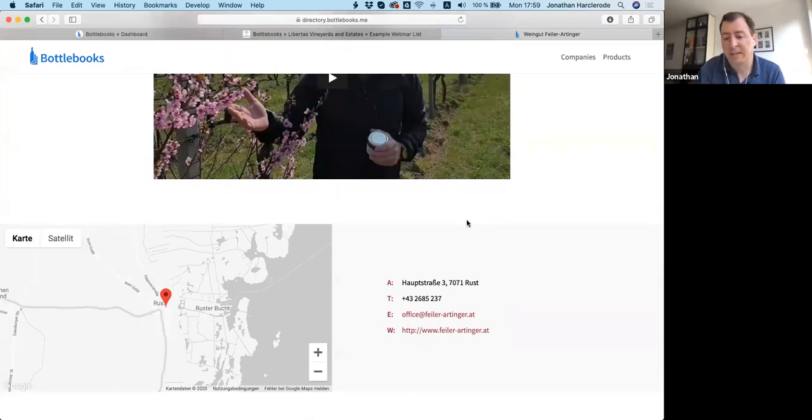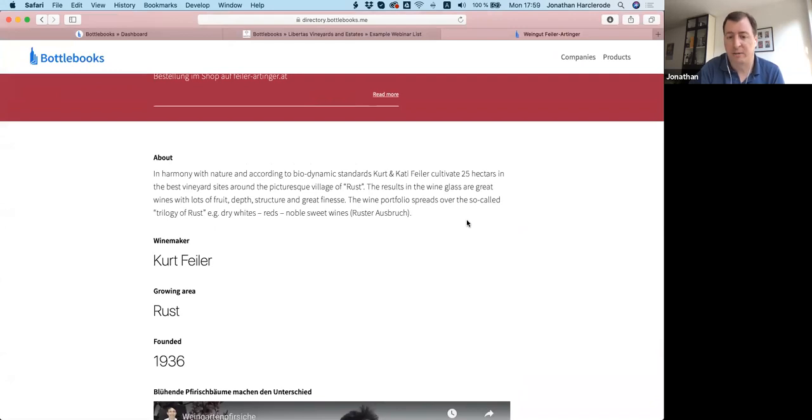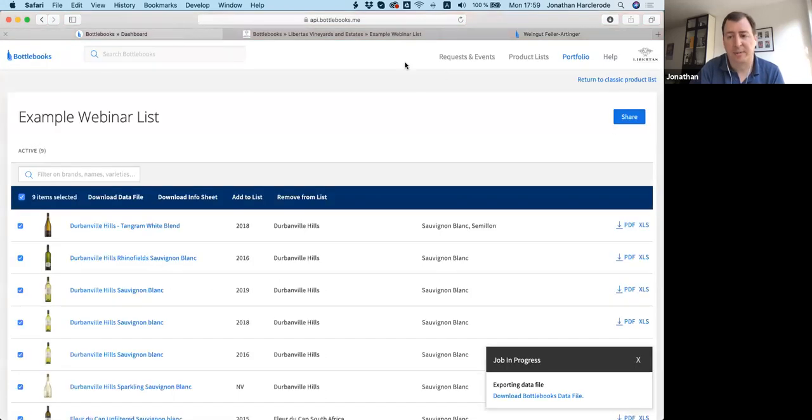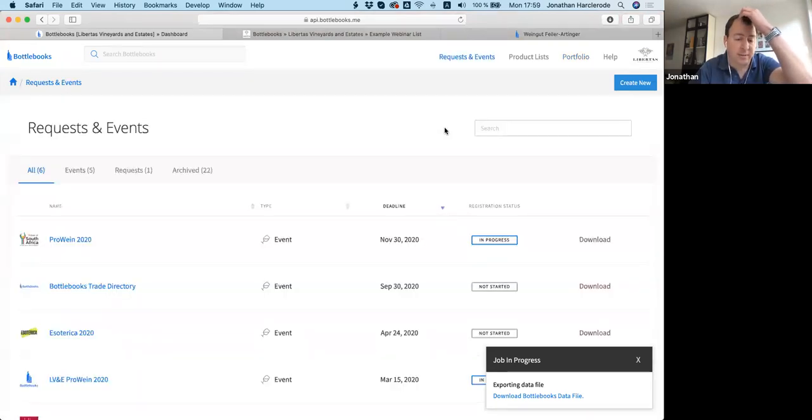And it's an easy way also for associations to help their producers communicate about how you can buy their wines, what they're doing, and the tastings that they're running. Super. And is it easy to get the information from your portfolio, so your products, into the trade directory? Absolutely. When you're in Bottlebooks and you go over to requests and events, everybody will see a Bottlebooks trade directory link. And when you go through the trade directory, you're able to enter your videos, into your wines, and tell your story.